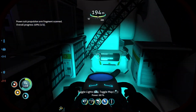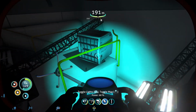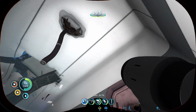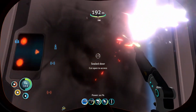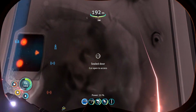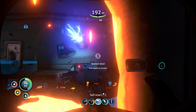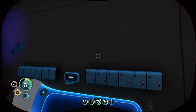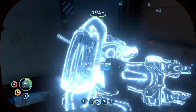Well, that helps. A medkit. Let's not get zapped. A piece of the actual prawn suit, though. Jesus. Be really helpful. Flashlight again. Oops. Well, lots of stuff in here, but not... Yes! Yes, we can finally build the goddamn thing.